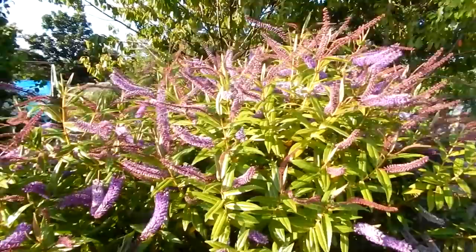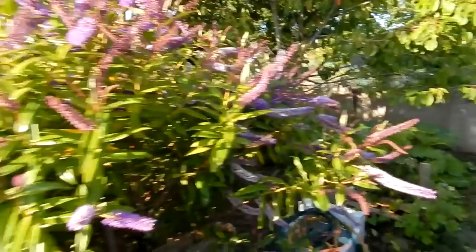If you can see there without blinding yourselves, there's absolutely loads of blackberries on here. But I'm amazed at the size of this. Oh, it's covered in flowers, man. Look at that. Covered in flowers. Right, onwards.